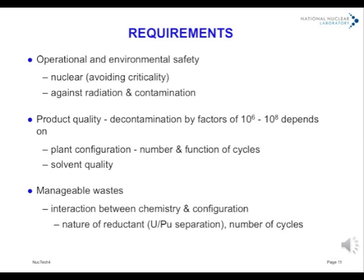Process requirements are very strict. The first is on safety, both operational and environmental. Despite prolonged cooling of the fuel after discharge from the reactor, it still emits intense radiation. Two of the major fission products, strontium-90 and cesium-137, both have half-lives of about 30 years, and so remain intensely radioactive, consequently requiring extremely rigorous containment and shielding.